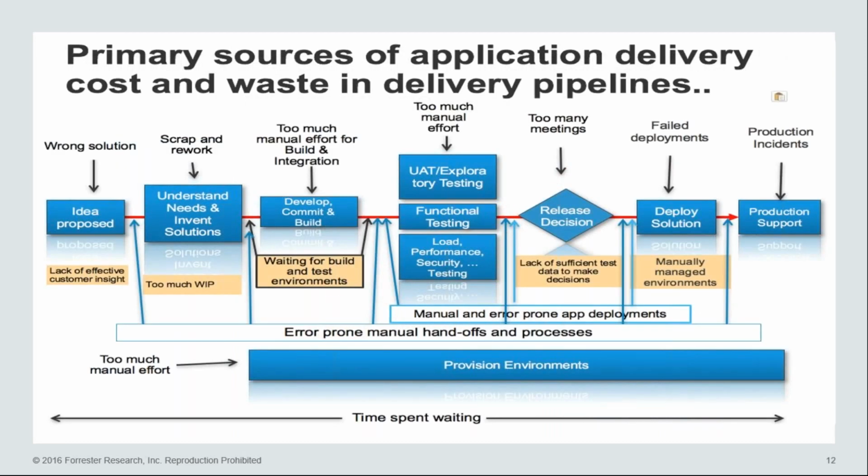One of the other things that we find is when we get to deployment pipelines, the amount of waste that's involved when you have to stitch together multiple tools, and more importantly, you don't have control over the source code for those tools. You are dependent on the vendor for their integration capabilities. Those sorts of things tend to lead to a lot of waste.